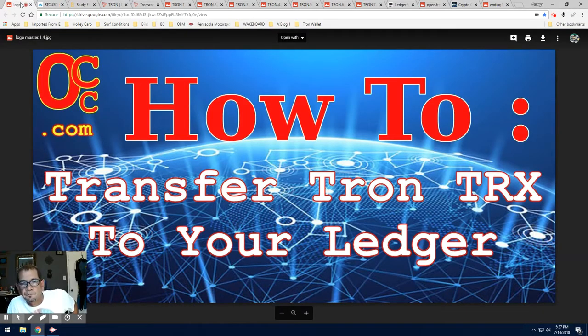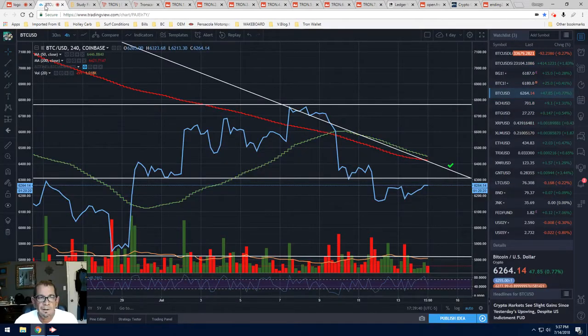Today's topic, how to transfer Tron TRX to your Ledger hardware wallet, should you have one. Before we get to that, just real quick, I'd like to take a look at the Bitcoin markets. Well, we're going to look at the crypto markets, and we can get a sense of what that's doing just based on what Bitcoin's doing, as usual.